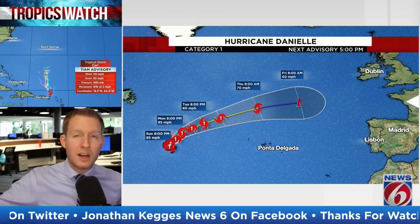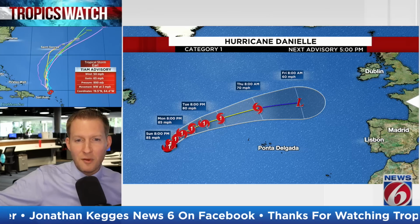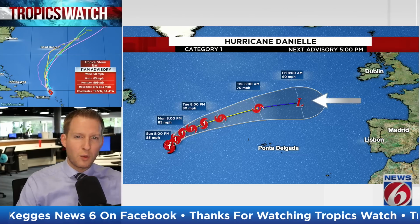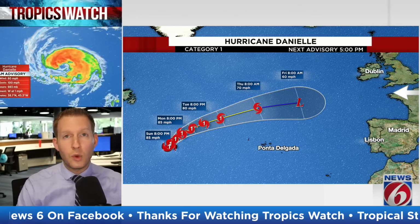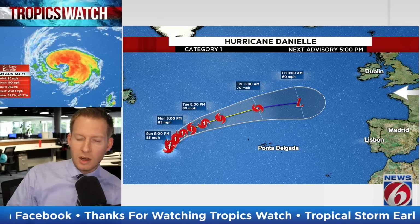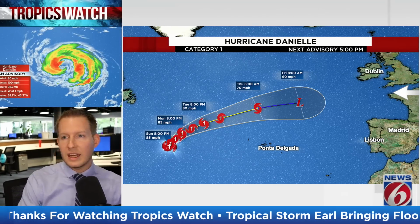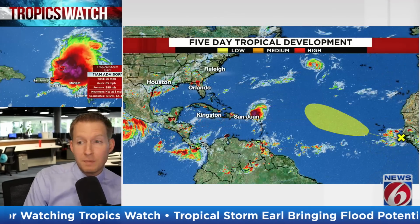So something to watch as we move into next weekend, really into that 7 to 10 day time frame from now. You see, by Friday, Danielle, or what's left of it, the remnants of Danielle, are likely going to be right in here. So give it to the end of the weekend, and we could start to see some impacts in Europe from this, at least losing a little bit of steam, but could still bring some really nasty weather to places, again, in Europe.